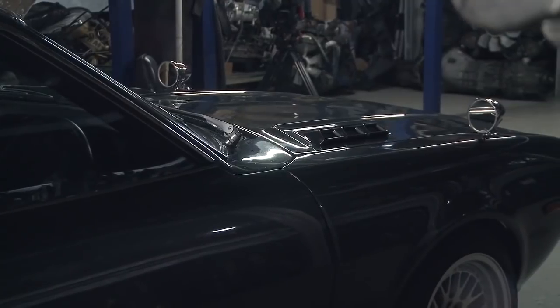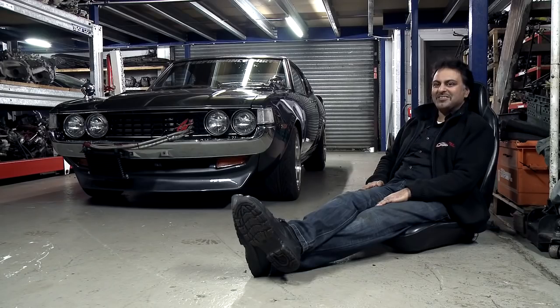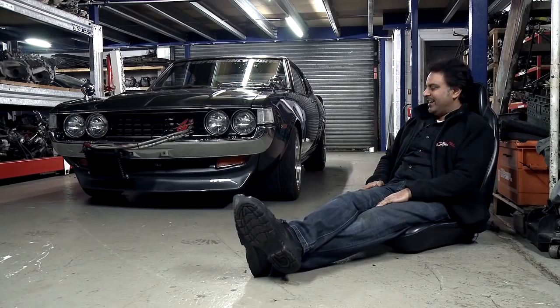I was fortunate enough to have a Celica GT, the RA28, which is a 2-litre car, and I had one of those maybe 4 or 5 years ago, and again it was just so cool. I sold that and it left a gap I wanted to fill. I wanted to buy something else, and this time I thought we'll build our own car.